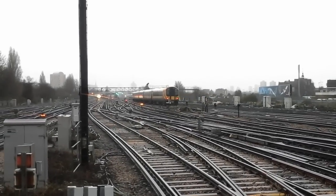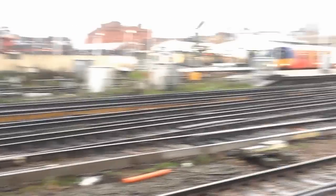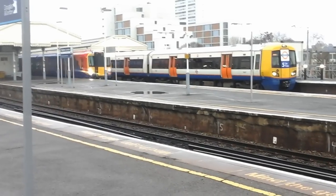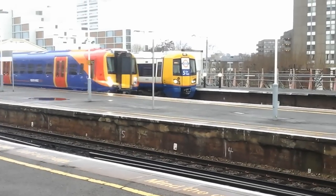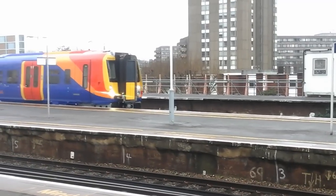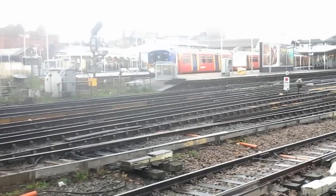I can see another 377 down in the distance. Okay, we've got another 458 turning up. We've got 458523. As our Southwest Trains 455 is now departing, it's 455907.